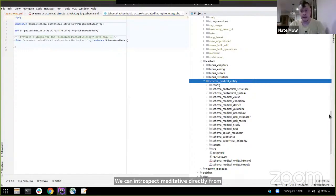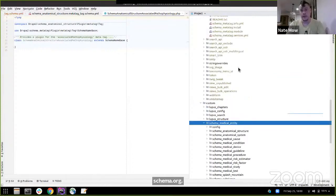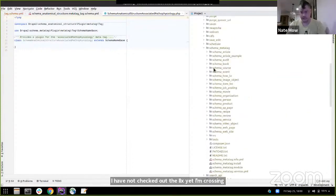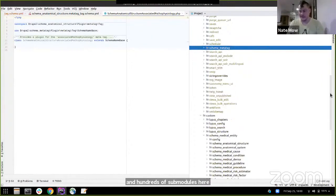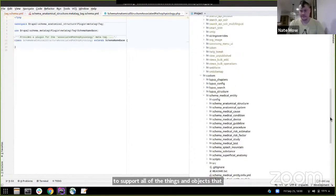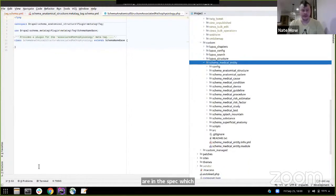If not, we can all look forward to hundreds and hundreds of submodules in here to support all the things and objects that are in the spec, which, you know, hopefully that list stops growing at some point, but I don't think it will.